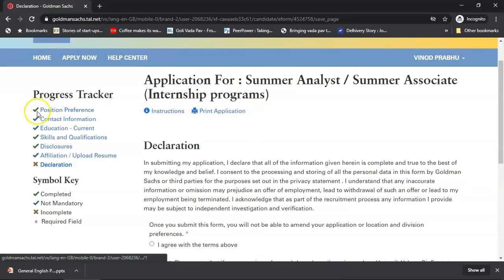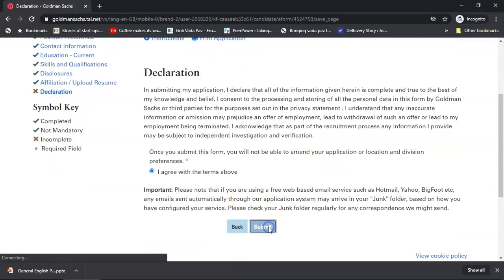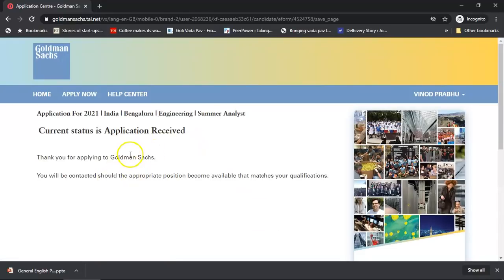Then you'll have the declaration. You'll see all these ticks on the left, so you know those are getting filled. And then it says that all your privacy details are taken care of. You are not giving confidential information about others, and you agree with the terms. Then click on submit. Once you click on submit, it will take some time to ensure all those points are accepted. You can't click on the submit button again. It will take some time to process your application and store all the data. And you will also get another email saying the application is received, you will be contacted, and you will get that information.